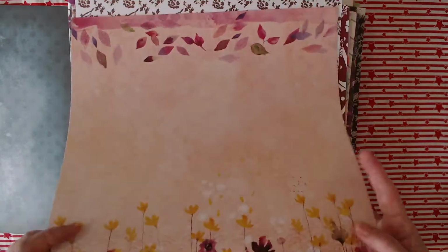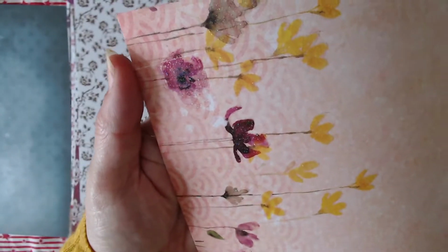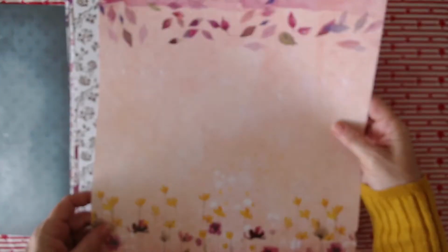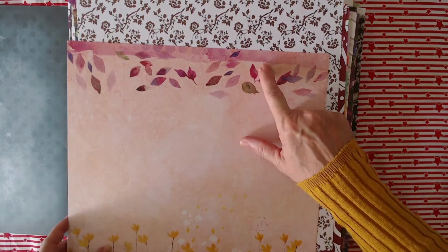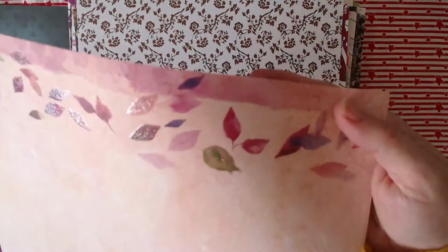This is really pretty. Single-sided again, but these flowers are like embossed on. Let's have a look. See if I can show you. They almost look like they've been painted. I love those. That's really pretty. And the leaves are the same as well. You can feel the raised, not all of the leaves, but some of the leaves have got, I suppose they must have painted them with some sort of glittery varnish.